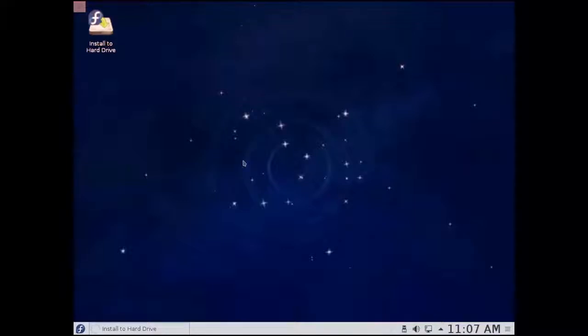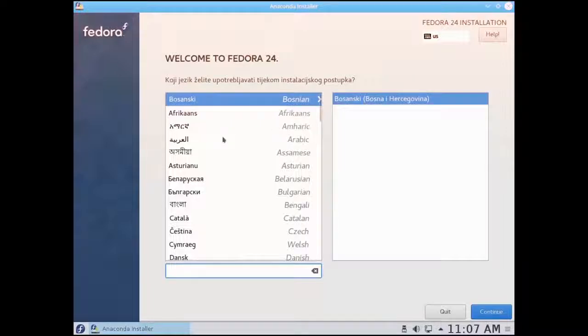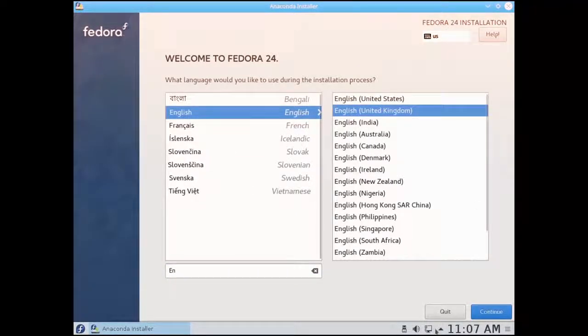and wait. Okay, there we go. So it just takes a while for it to install. You can select your language preferences here. I'm going to go ahead and select English, United Kingdom. Select whatever you want, it doesn't matter. Whatever suits you. I would suggest that you go with English always, as it is a lot simpler.